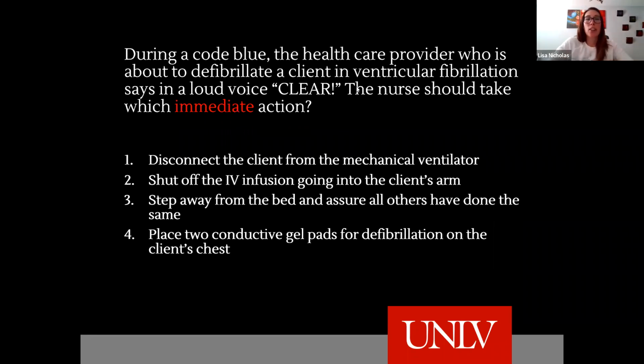Nice, 100%. All of your years of watching Grey's Anatomy, you're probably all too young for that now. Maybe, I mean, I think it's still on. ER, Scrubs, you gotta step away from the bed and ensure all others have done the same, because you don't want to participate in that defibrillation.